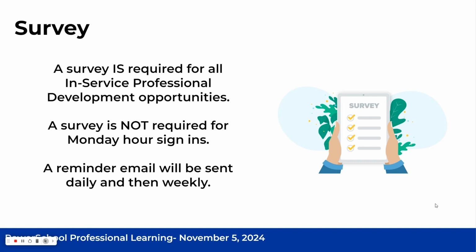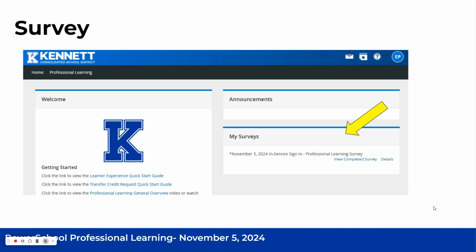If you have not completed the survey right after the conclusion of that time period, a reminder email will be sent to you. In order to access the survey, there are two different ways you can access. If you go to your home screen in Professional Learning, on the landing page, you'll see a box that reminds you of your surveys. It'll give you details about when you've completed it, if it's already been completed, or remind you that it needs to be completed if you have not yet completed it.